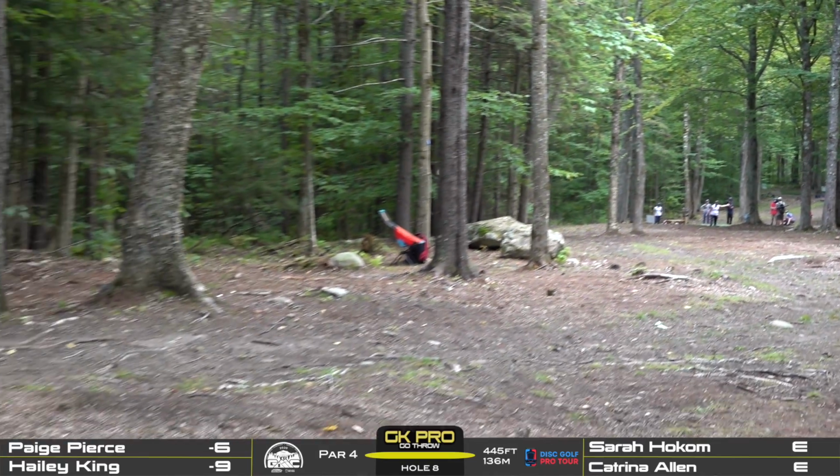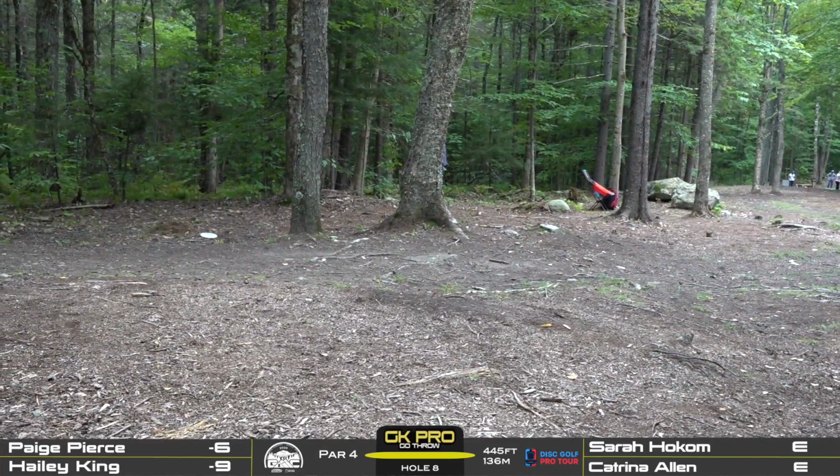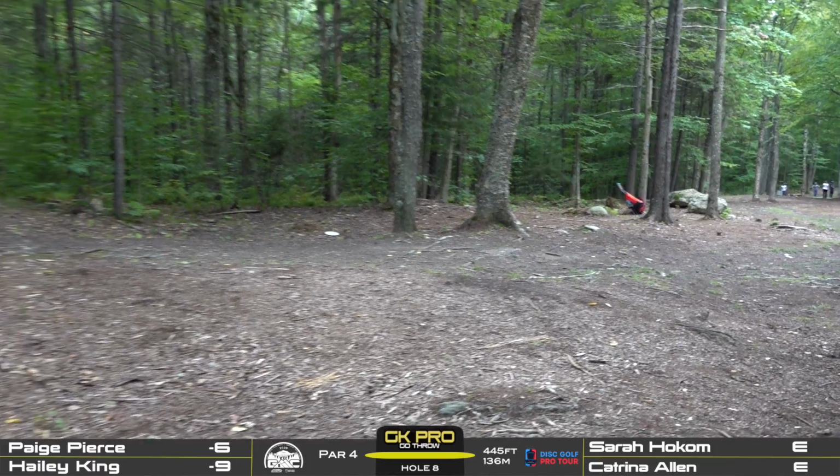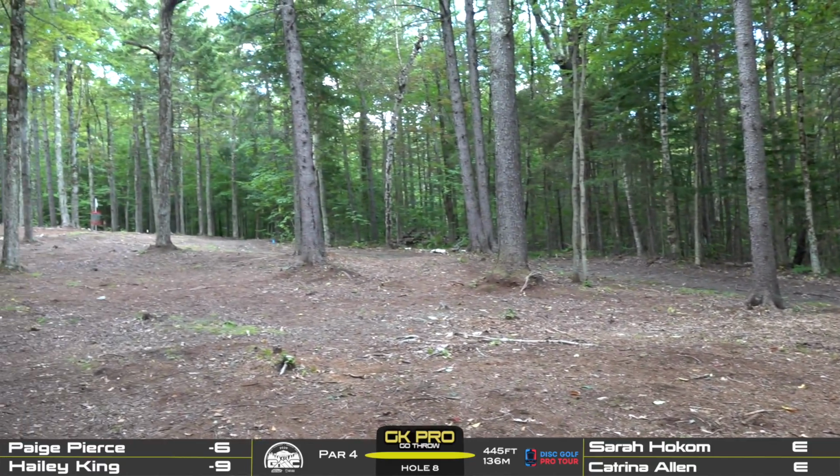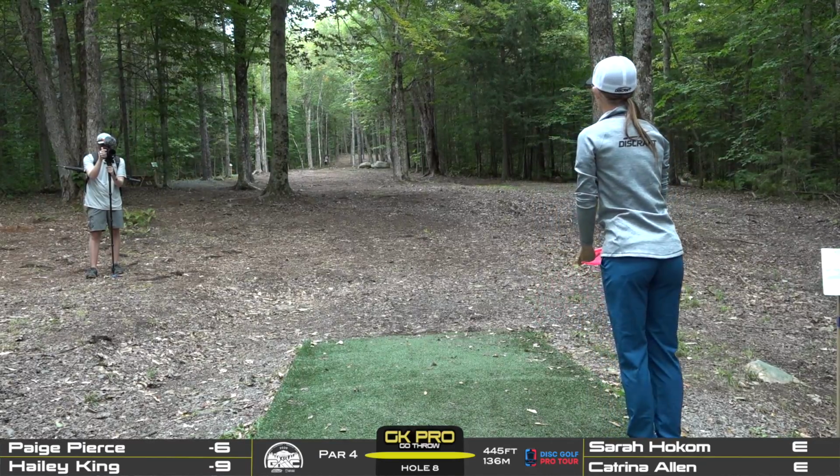Hokom a little high. Yeah, you can kind of tell by her body language. She didn't like the way she released that one. She's in a similar spot to Hailey, just a little shorter.